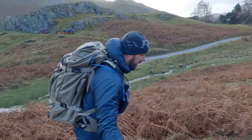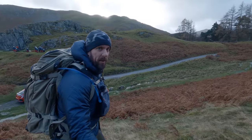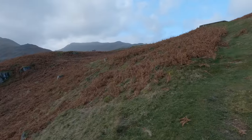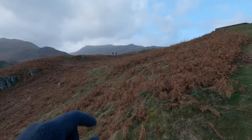Look at those trees there. How flipping gorgeous is that? It really is. Could be some good shots today if I get my camera out. So as we move up the fell, we can start to see the rest of the route ahead. So going over to Place Fell right there, look.